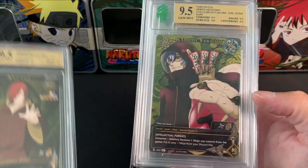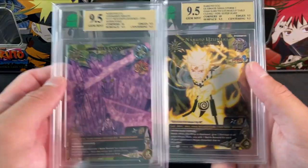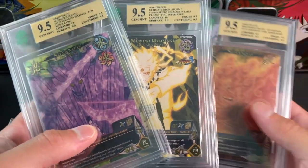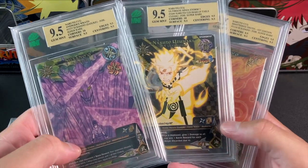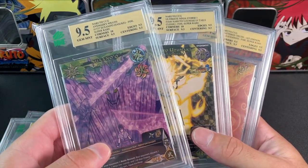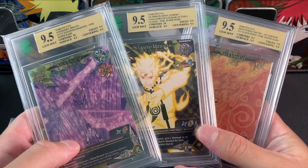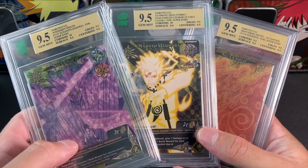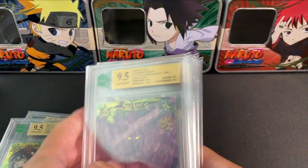Here we have the Nagato, we have the Kabuto, the Sasuke Susanoo, and the KCM Naruto. These three here, when I finally sat down one day and said, what are the cards that I want to have? Like, what are my goals? What are my top three? Top three cards that I want out of the Naruto CCG. I said I want both Susanoos and KCM Naruto graded in a 9.5. It's been completed. That goal has been completed.